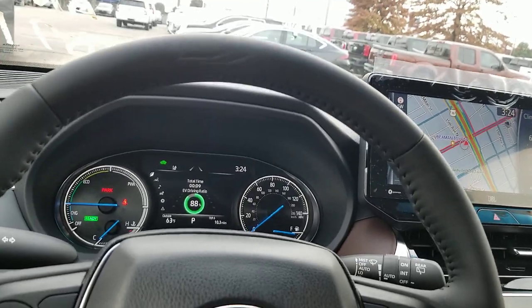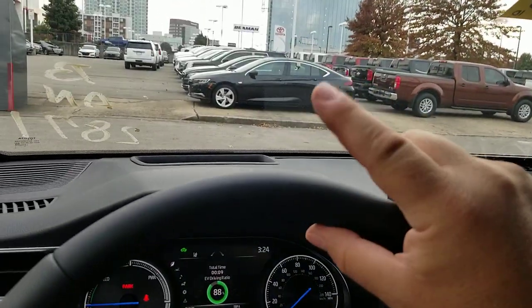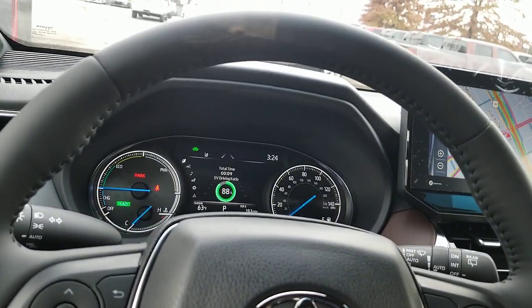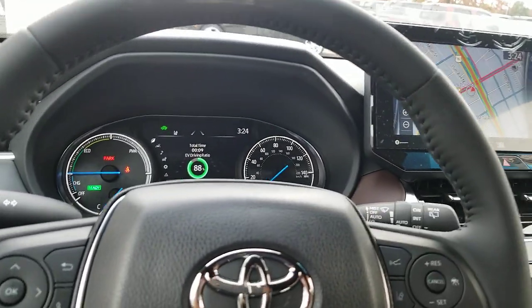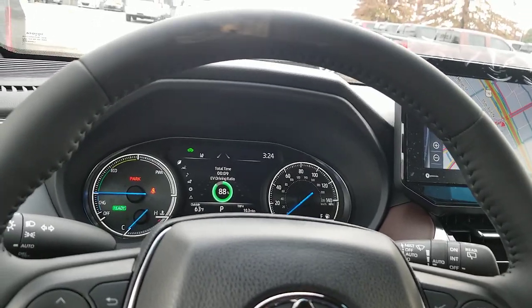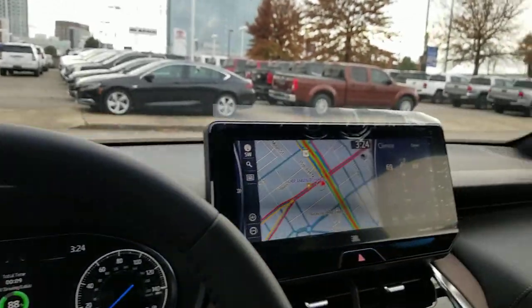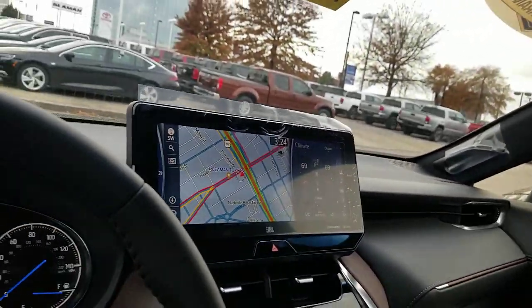and speed limit signs, and it'll actually broadcast them not only on your heads-up display but also on your center dash there. And if you don't have heads-up display, it'll still show you on your center dash. All right, so Toyota's big on safety, and you're not going to be missing anything when it comes to safety.